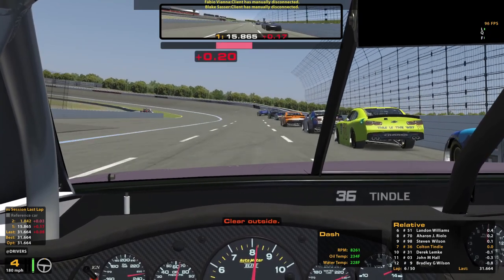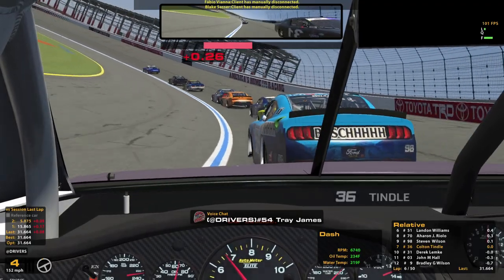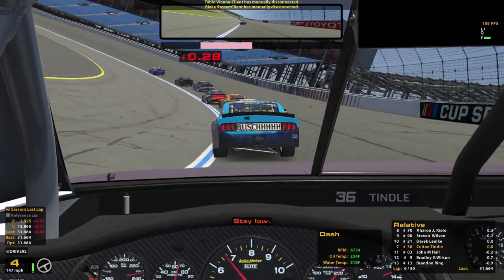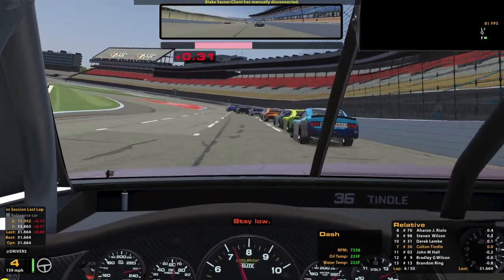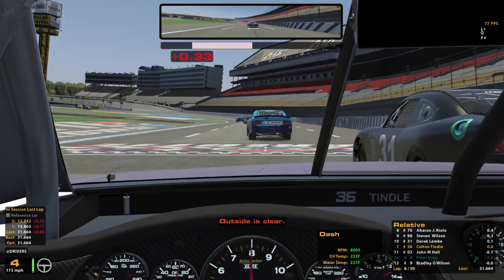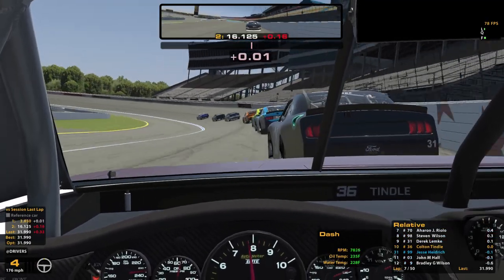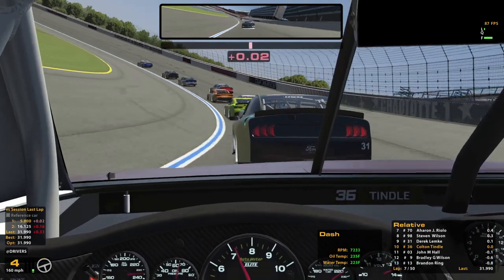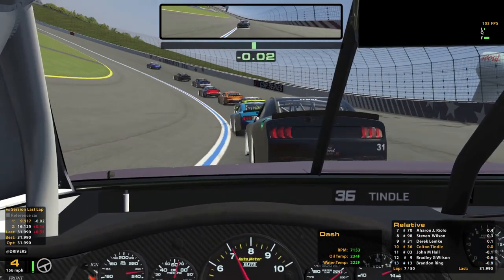Keep low. Clear outside. Car outside. Stay low. Besides, it'll be fun. We'll lose some spots, but maybe we could pass them later. Do some overtaking, that would be fun. And why else would you be in an unofficial race, other than to have some fun and learn some things?